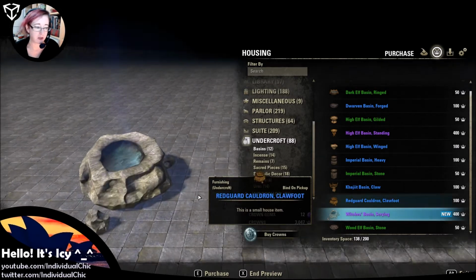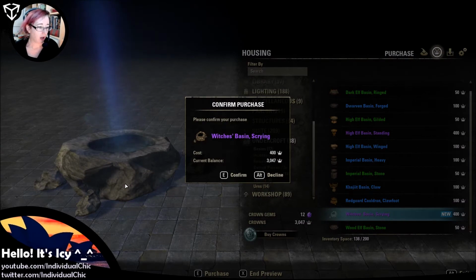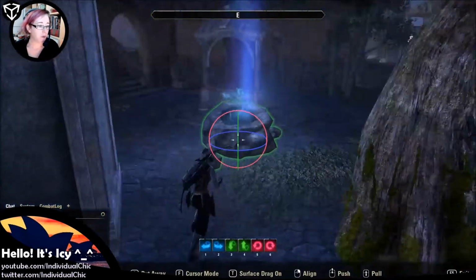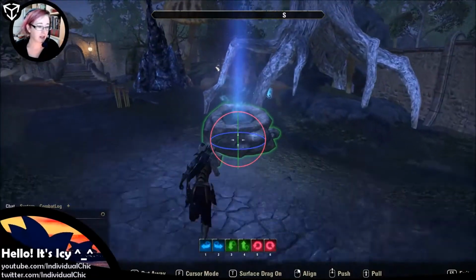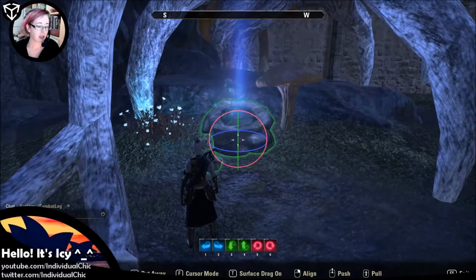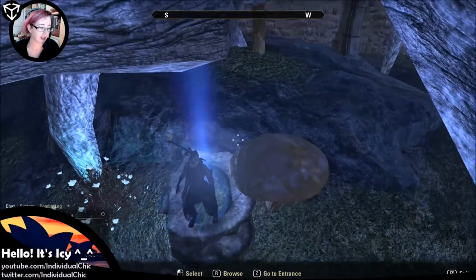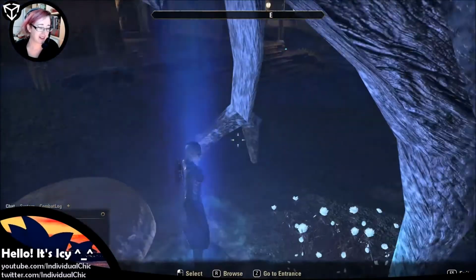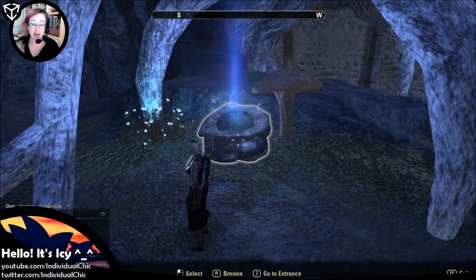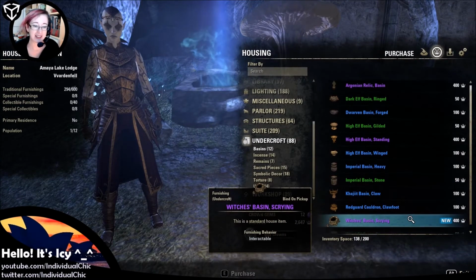Okay, basins. What have we got? Ooh, witch's scrying basin. Oh, wow. Where's that tree? Oh, look at that. Also, in a pinch. Oh, that's the water. The water looks so cool, but the water seems to be like a solid surface. It'd make a great little bar. Yes, it would. It would do quite nicely for a little bar.